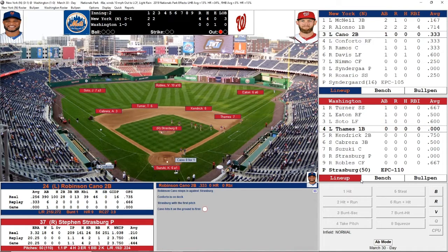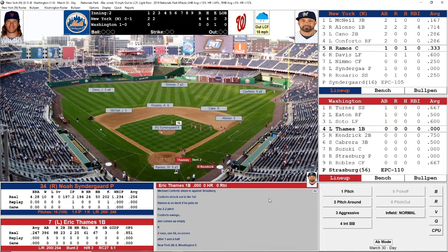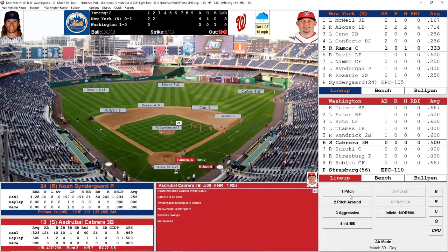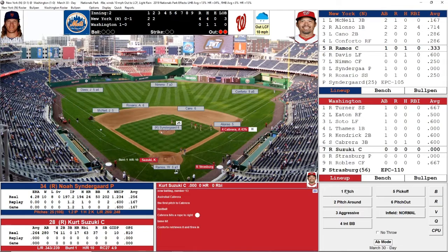Here's Robinson Cano. Grounded to first. Thames fields it and takes it himself. Here's Michael Conforto. He strikes out for the 2nd time today. Right, end of the 2nd, 4-0 Mets. Here's Eric Thames. High fly ball deep right field. Conforto going back, makes the grab. Here's Howie Kendrick. He strikes out. Asdrubal Cabrera. He's bounced around to a few different teams, and he'll hit a base hit to right field. Looks like he'll stay in Washington for another year.